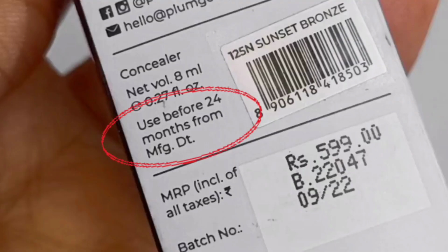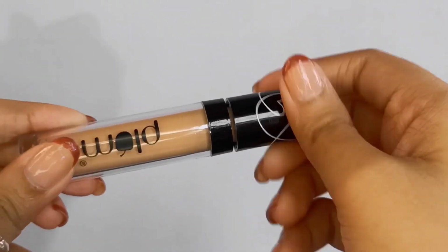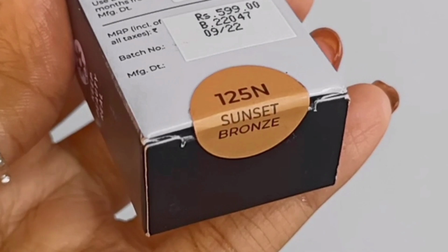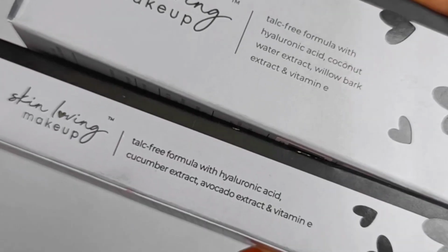Okay, the expiry is same, 24 months from the 9th month of 2022. I personally choose concealers one shade lighter than what I've chosen for foundation, but in the same undertone. So that's why I've chosen 125 neutral here, but the name is making me anxious. It's called Sunset Bronze. Why would you say it's bronze? I feel like it's not gonna match me again. All these things are almost very similar to the foundation. Everything they have said, like hyaluronic acid, cucumber extract, all those things.